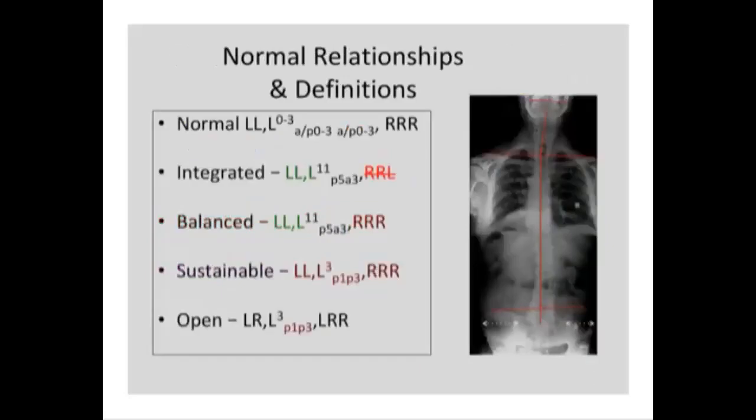At least I haven't seen it. Okay? And from there, once we have measured everything, we could start saying, hey, is this thing normal? This kind of postural listing. Is it integrated? These are words you're just going to hear tonight. Is the listing balanced? Is it sustainable? Sustainable is the place where you want a patient to get to.